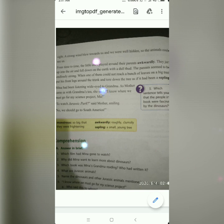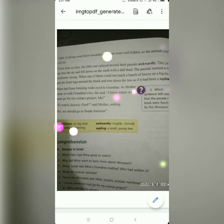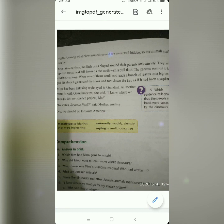Mina had been listening wide-eyed to Grandma. She was opening her eyes wide and with a lot of excitement, surprise and shock she was listening to Grandma very curiously. As Mother came in with Grandma's tea, she said, I know where we must go for my science project, Ma. She said that this time for my project, I know where we should go.